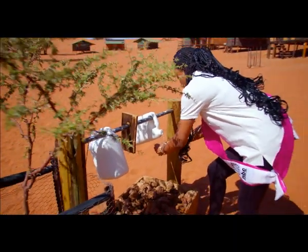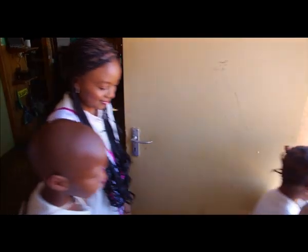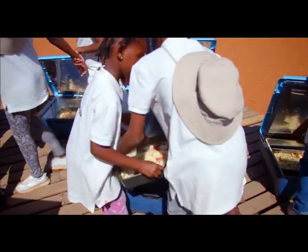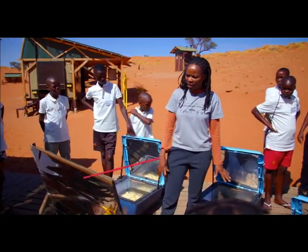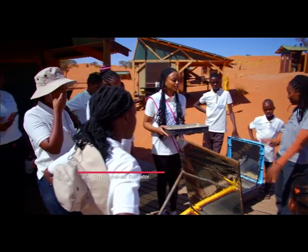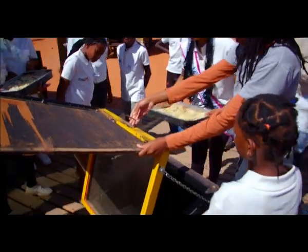Later on, the kids prepared their own pizzas, which they ultimately baked in the solar ovens situated outside. Elizabeth Namulo, an environmental educator, also showed the kids how the solar ovens function. So most of you have put your trays inside already, and she will put in the black ones. So they all work the same. It's only that this one is wooden and this one is plastic, but definitely they are all the same. So this is how you open it. Then you put your tray in.